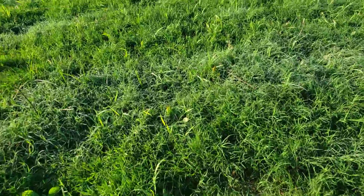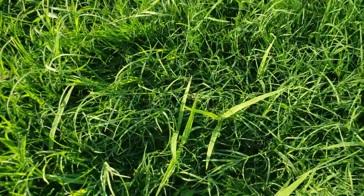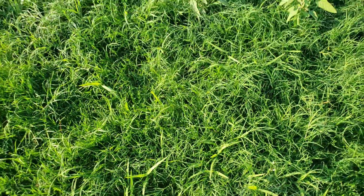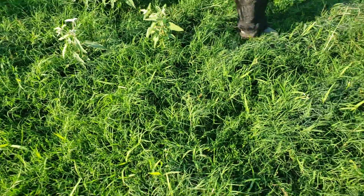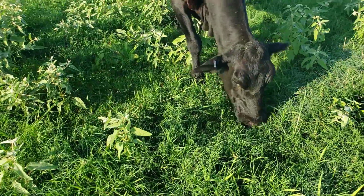The grass is thick in places, super thick. So there's this wide blade stuff that's competing with the summer grass, and I don't know what anything is. I wish I knew more. So I wish I understood why. Anyway, you can see how the cows eat.